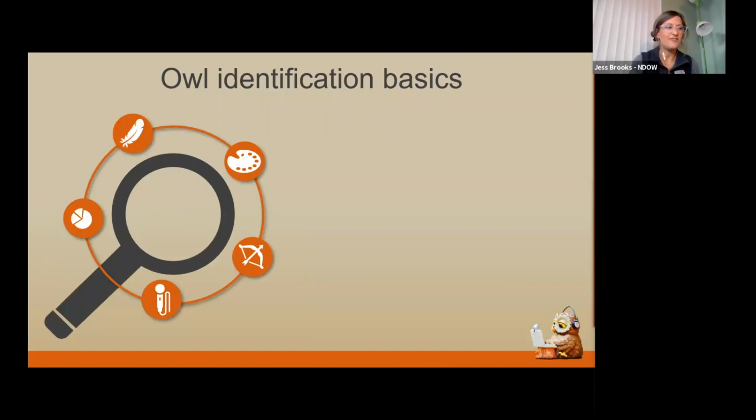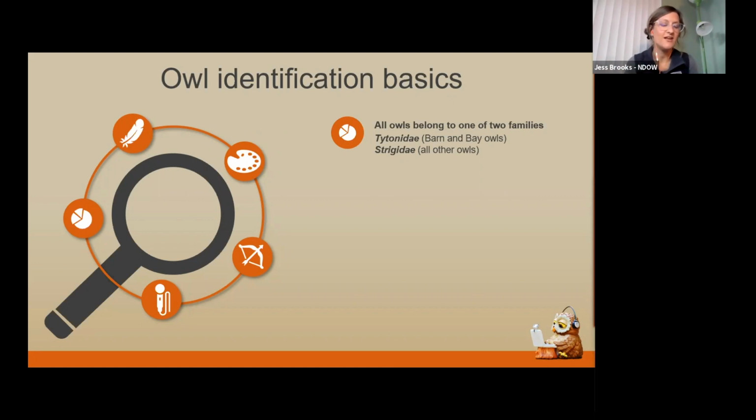So we did just cover a lot of very cool owl-specific characteristics and features. We're now going to shift just a little bit and talk about owl identification basics, so that when we're done, hopefully we can all go outside and test our identification skills, see if we can ID some owls. All owls belong to one of 2 families. The first one is Tytonidae, which is barn and bay owls. The only owl that belongs in this family in Nevada is barn owls. And the other one is Strigidae, which is all other owls.